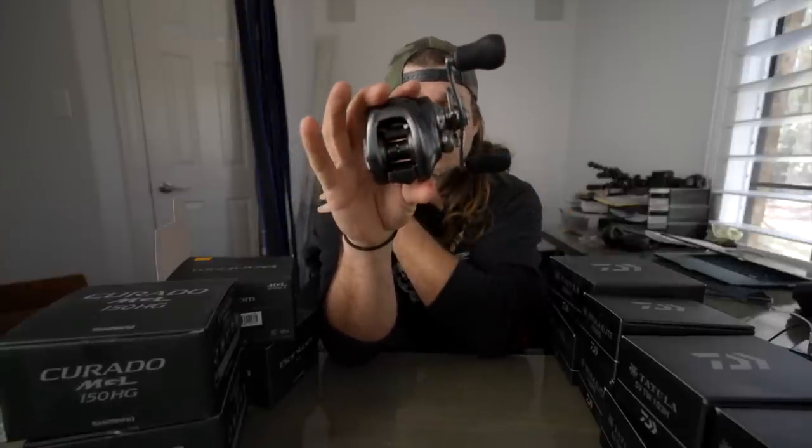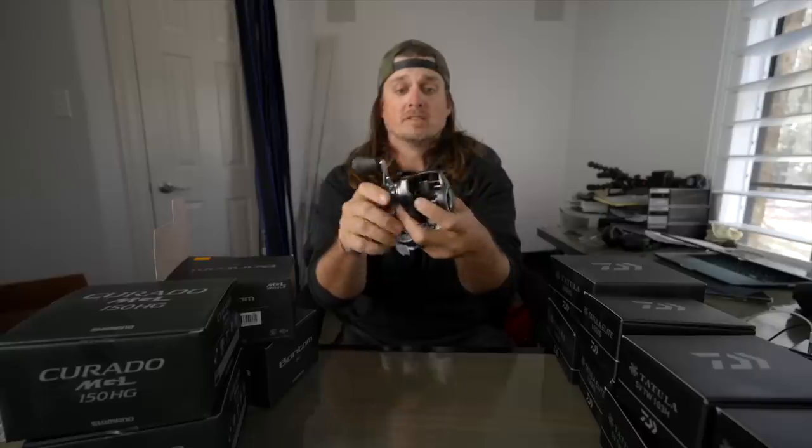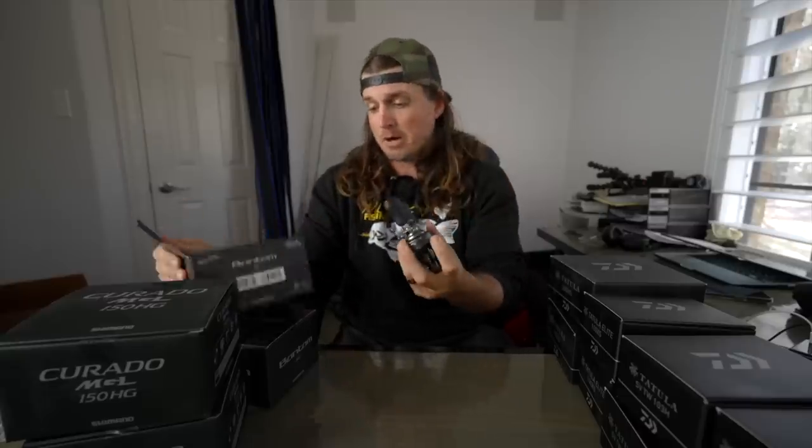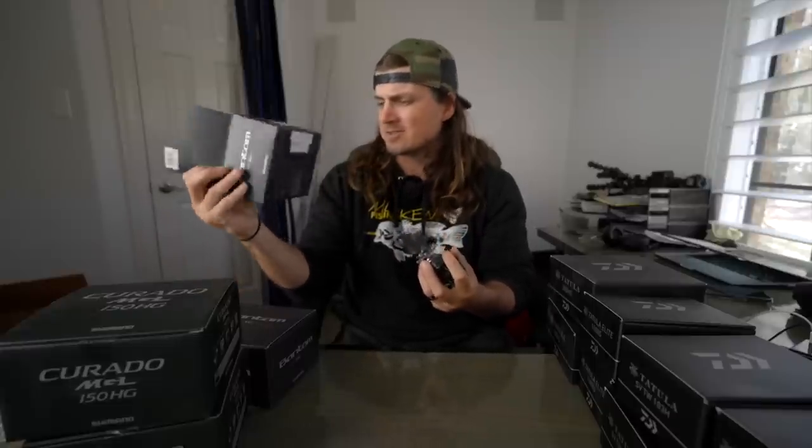When I say robust, I mean robust. This is a 150 size reel. It is not a light reel. This is a heavy reel. I got them both in the 8-speed version. That's what the XG is. What is the exact? Doesn't even freaking matter.